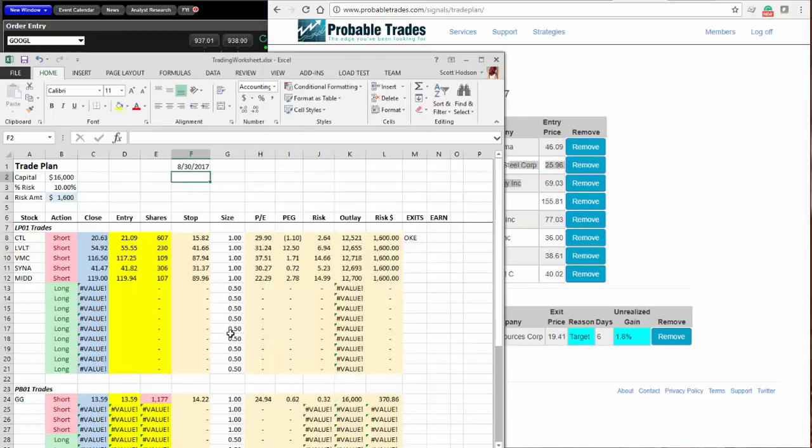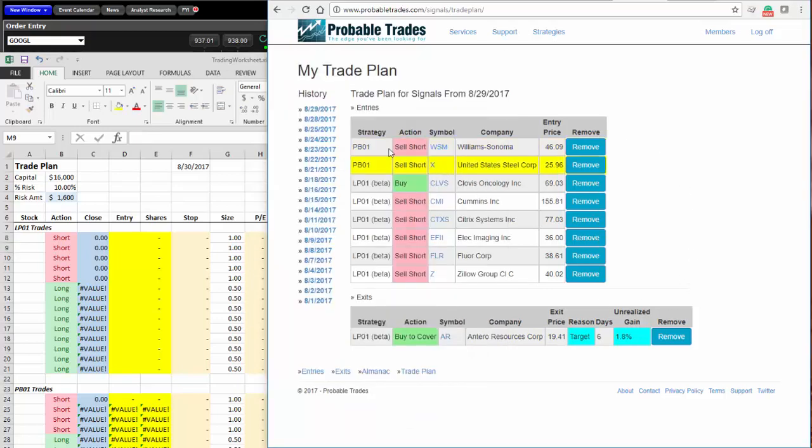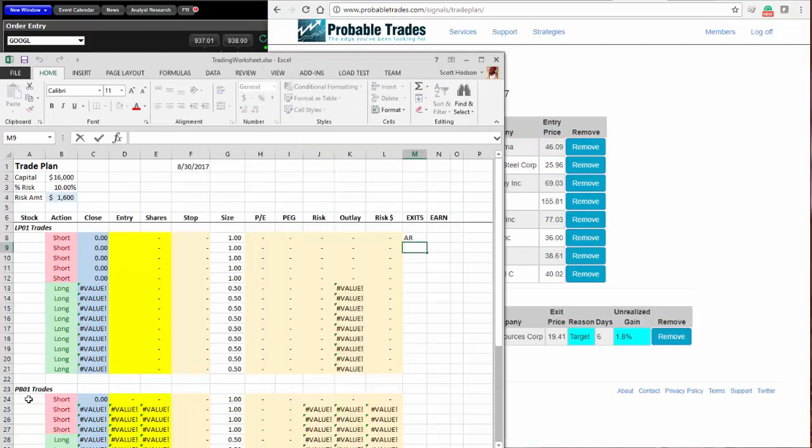So I'm going to do an LP exit on AR. So these are my LP trades here. These are all stuff from yesterday. Let me clear this out. These are all trades I did yesterday. Okay, so AR is an exit, my only exit. And then on PBs, I've got WSM. Oh, that's the wrong column. WSM. And then X.